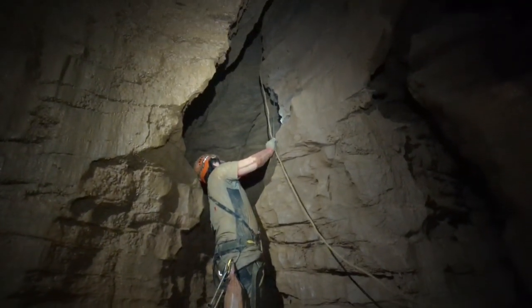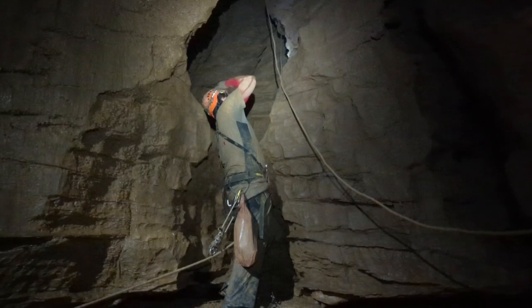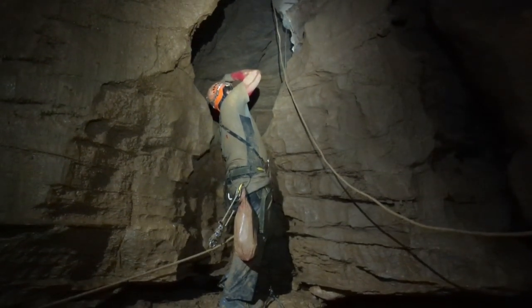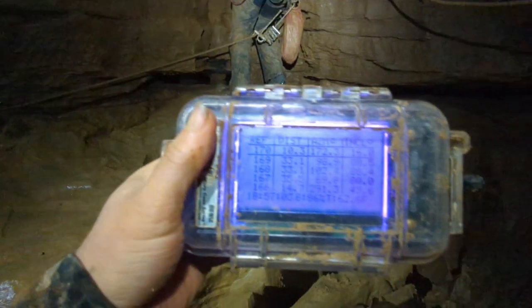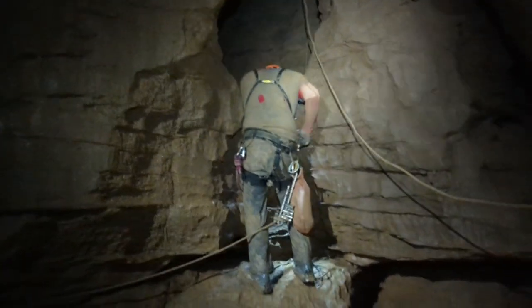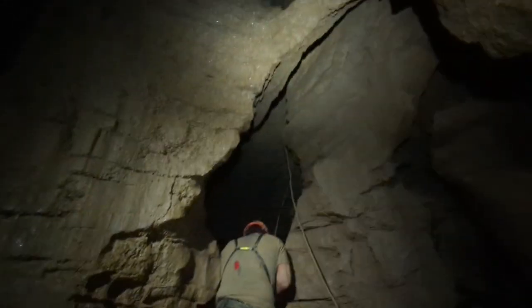Are we going to be able to shoot up? Yeah, I can see my elbow. So we just did our next station from this station to over there so we can work our way out of this cave with our line plot.